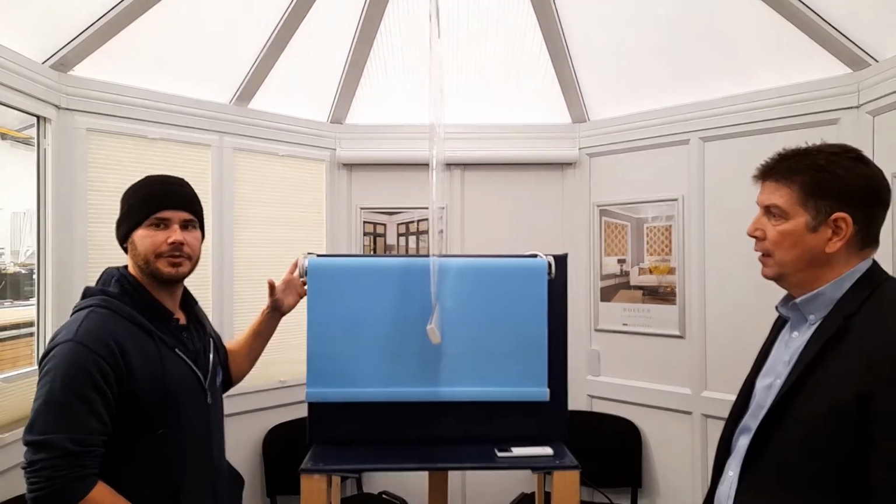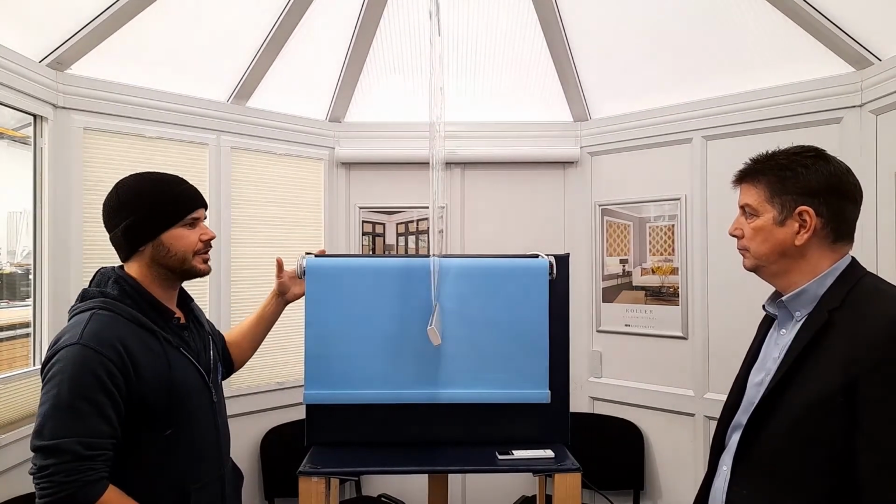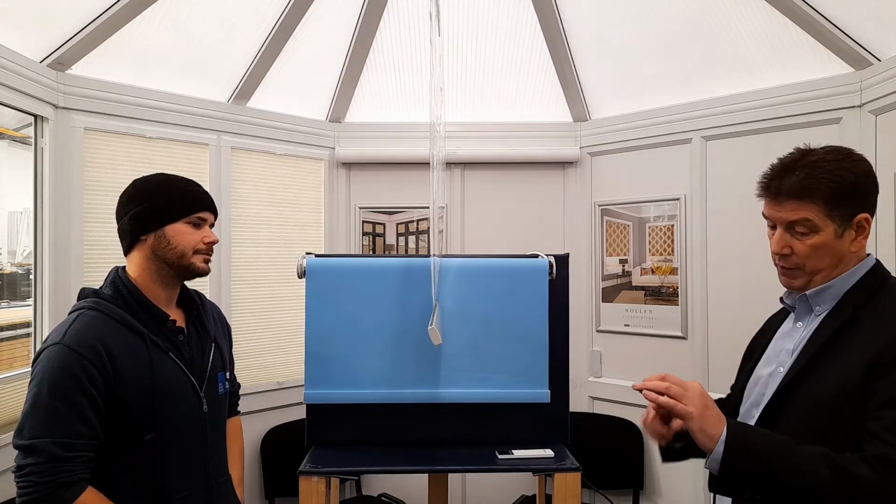Right, okay, so then I guess just the last things we need to cover about this. It's a tubular motor, it's 35 mil? Yeah, it's 35 mil. What tubes does that go into? So it goes into 40 mil smooth, because it's 35 mil, we can't put it in slotted 40, sadly. It goes into Meter 43 and 49.